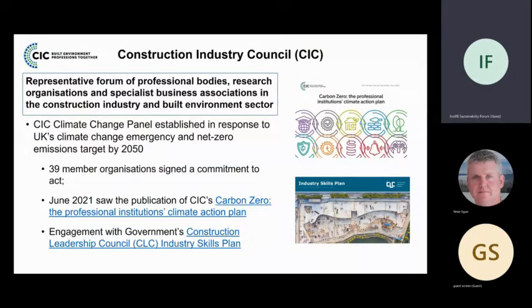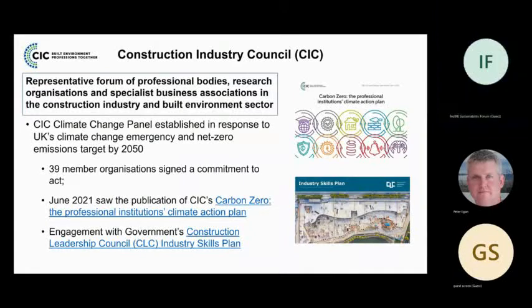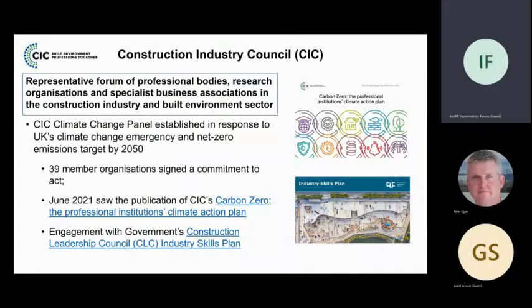The Construction Industry Council is a representative organisation of professional institutions, research organisations and very specialist business associations that work across the construction and built environment sector. It represents around 500,000 professionally registered individuals globally. When you think about the UK construction industry, you will realise there's an awful lot more people working in it than 500,000. So we have an issue with professionalism in the construction and built environment and making sure that people become professionally registered. That may begin to change once the building regulations change and people are looking at competence.